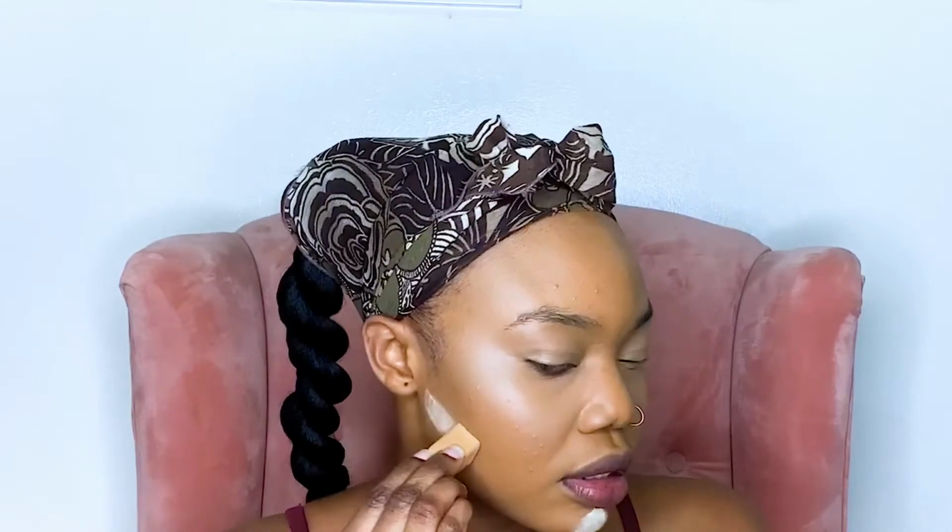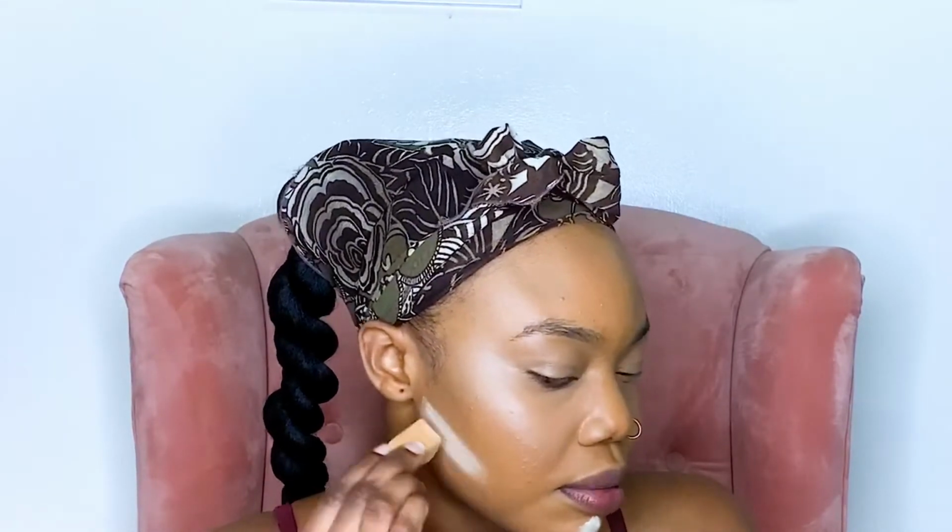Just going to go in with my Sacha Buttercup powder now to highlight my whole face, just to give it more lift and more definition. Even though it's a simple easy look, I don't want it to be all the way flat. So I'm just going to highlight my nose, under my cheekbones, under my eye, on my chin and my forehead, and that's basically all the points I want to highlight.